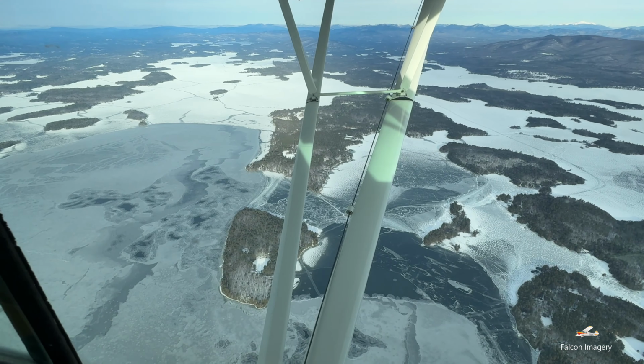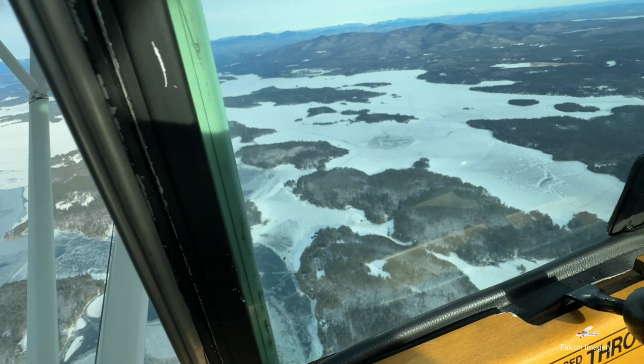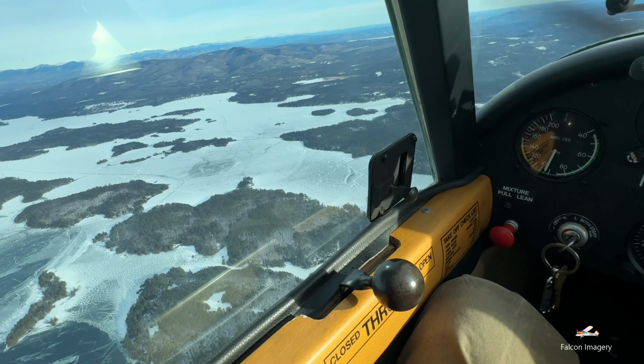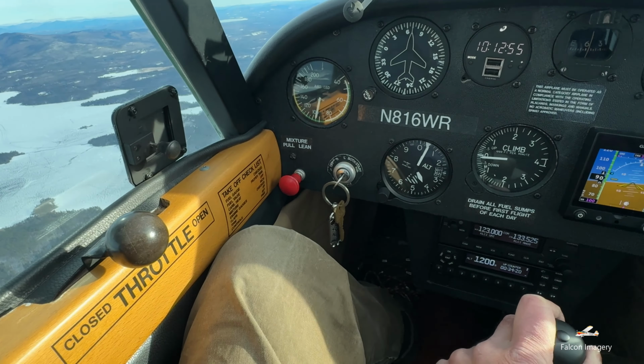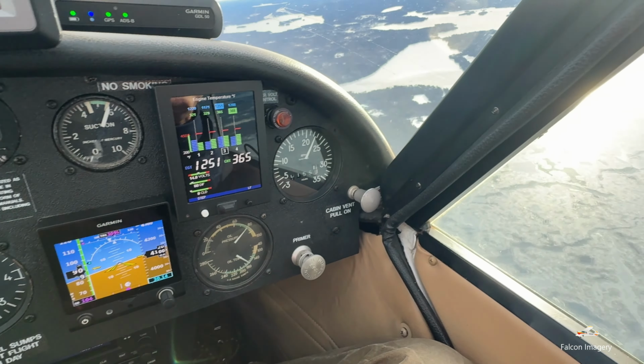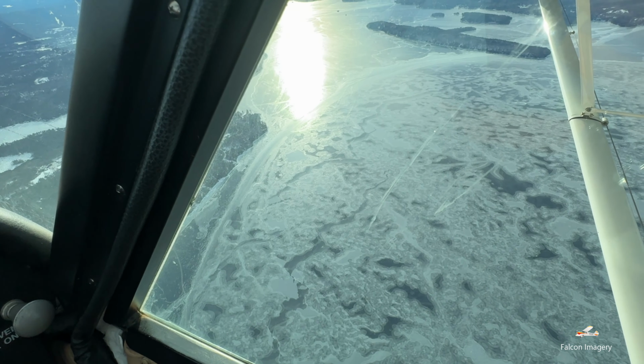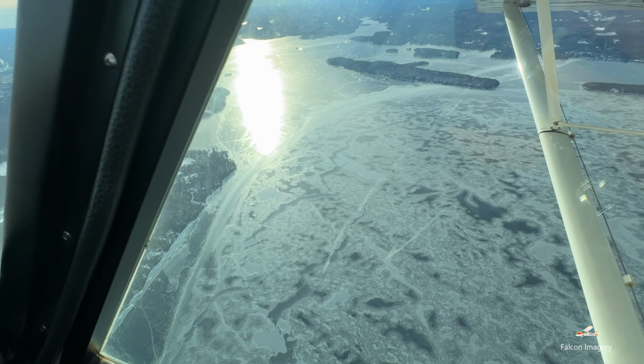Now from pretty much over the Broads, looking back toward the north, you can see a lot of thick ice toward the north side, maybe a little thinner ice over the Broads. Here I am at 4,000 feet. Now taking a look toward the east. And again, you see that interesting kind of ice formation. There's Rattlesnake.